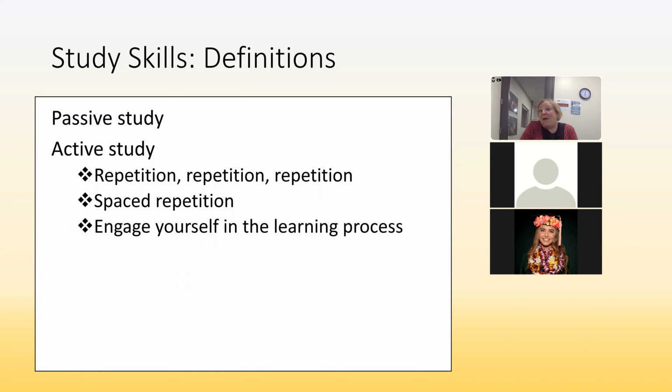So for the brain, it works the same way. If you read something over and over again, eventually you will remember it, but it takes longer. Whereas if you do the mental equivalent of interval training, then you're going to remember it faster for longer. So repetition, repetition, repetition. On average, with information that is brand new, you need 6 repetitions to remember it. And so oftentimes we get frustrated when we're learning something brand new.